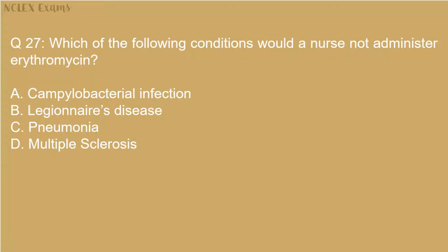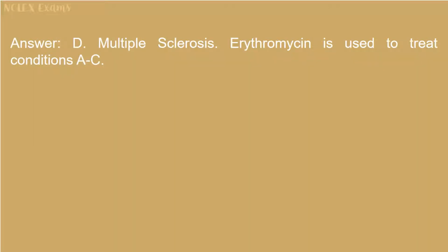Question 27. In which of the following conditions would a nurse not administer erythromycin? A. Campylobacterial infection. B. Legionnaire's disease. C. Pneumonia. D. Multiple sclerosis. Answer: D. Multiple sclerosis. Erythromycin is used to treat conditions A through C.